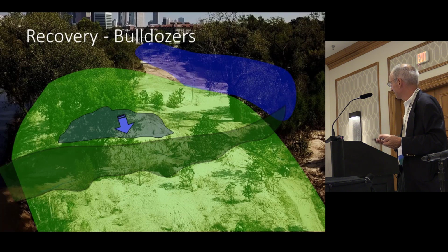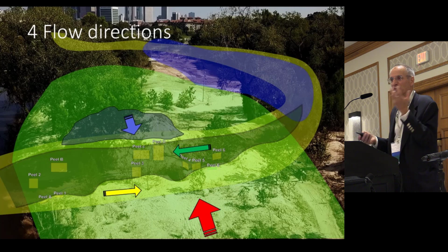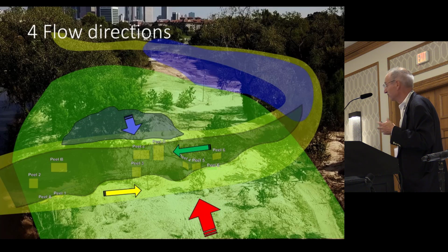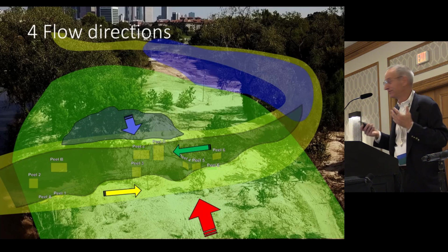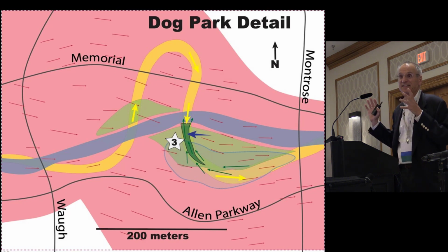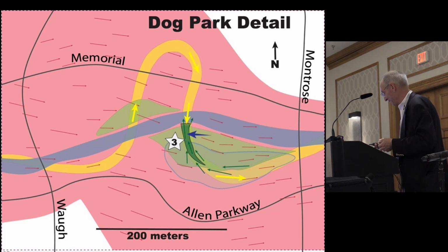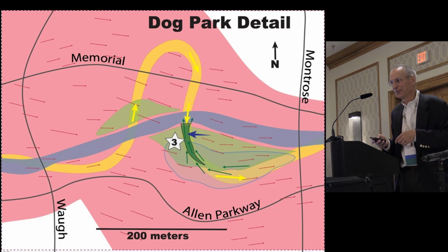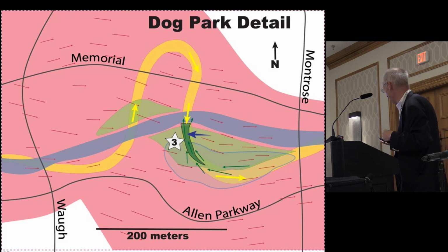So we actually here, there's our peels, but we've got actually 4 directions of sediment transport captured in these peels, and roughly 100 days of flood adjustment and recovery from Harvey. So that's what happened there at the dog park. And this is the archive left of Harvey because they took it all out. The field trip tomorrow was going to go take another peel, but all the Harvey deposits, they took the last one out a week or 2 ago. So, but there's an Imelda deposit, so we're okay.